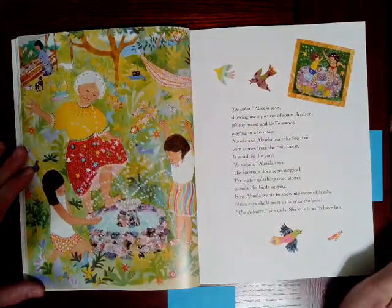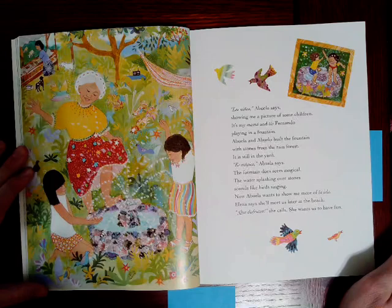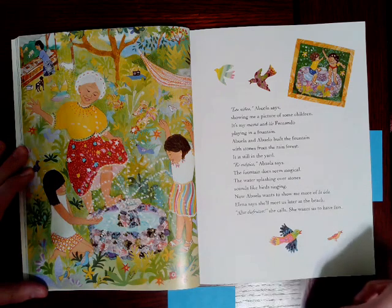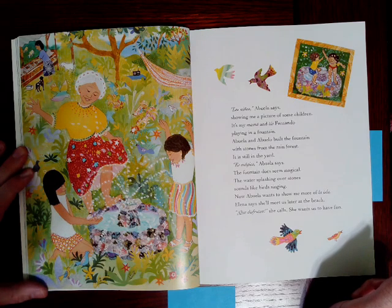Los niños, Abuela says, showing me a picture of some children. It's my mama and Tio Fernando playing in a fountain. Abuela and Abuelo built the fountain with stones from the rainforest. It is still in the yard. Es mágica, Abuela says. The fountain does seem magical. The water splashing over stone sounds like birds singing.